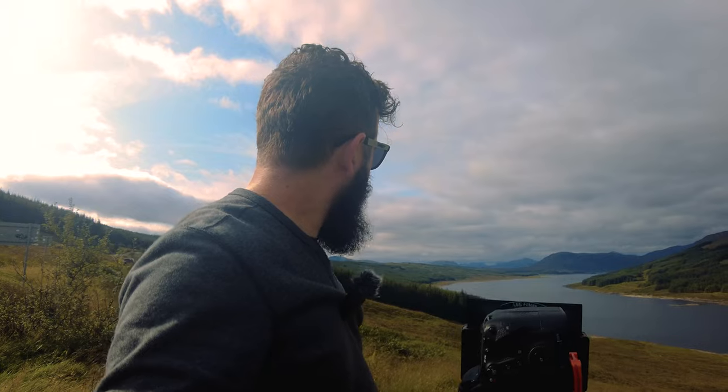And you can hear it's a roadside location, by the way. But down through the lochs with the mountains in the background. Let's see how it goes.